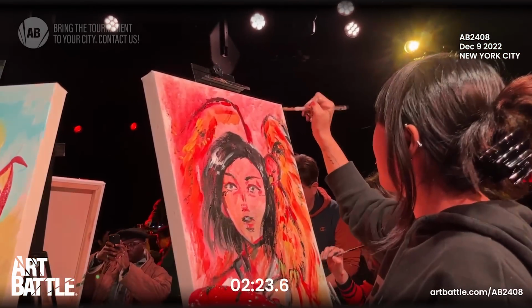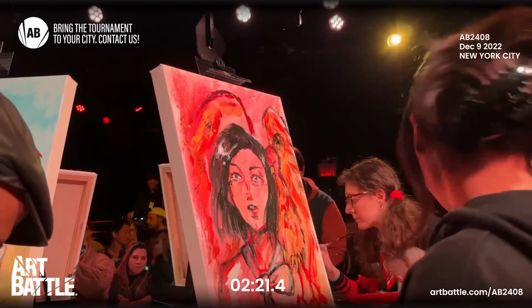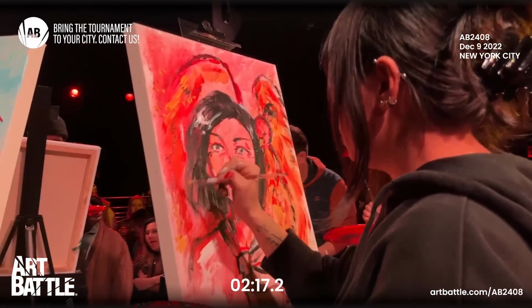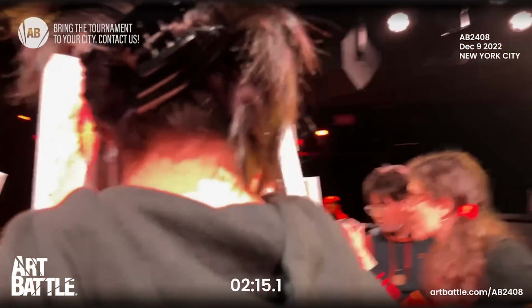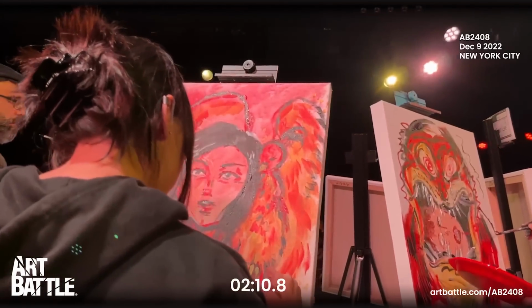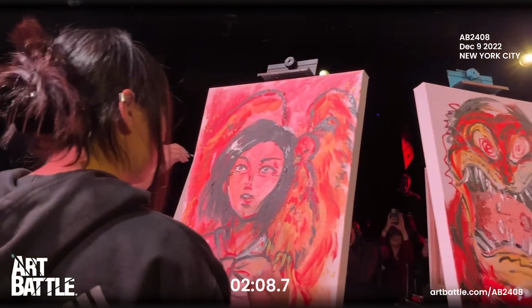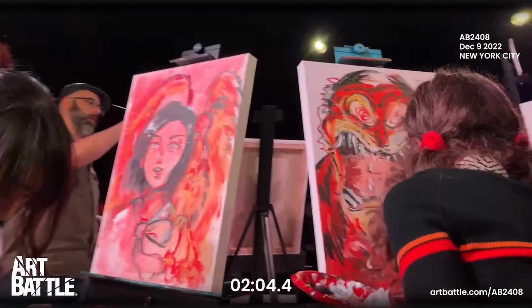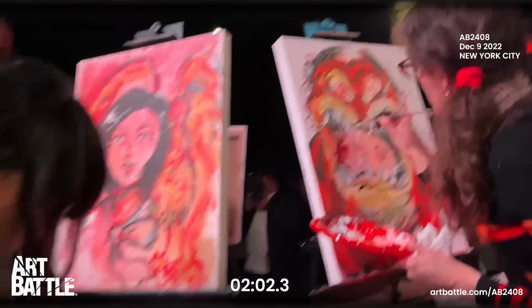So just under 3 minutes remaining here with Miriam, and we can see that she's adding these really rapid brush strokes. She's managed her time really, really well and has basically created this entire piece to finish, and just is using her last few minutes to punch in those last little bits of highlight and contrast.